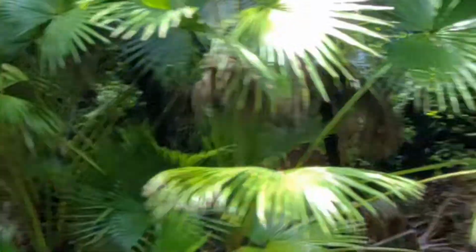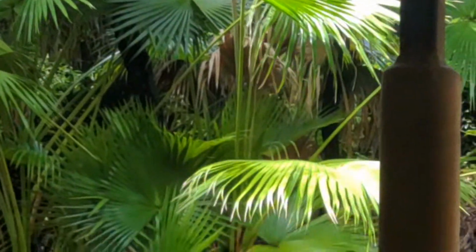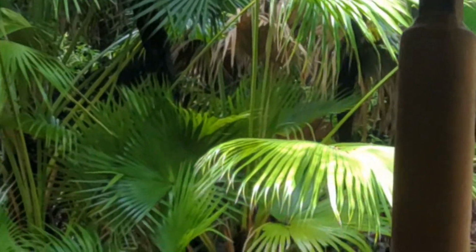Anyone interested in seeing any other animals today, the Gorilla Falls Exploration Trail is open till 6 o'clock. You could see gorillas, naked mole-rats, meerkats. There's a self-guided walking tour. If you need strollers, wheelchairs, or scooters, definitely grab those before you head in.